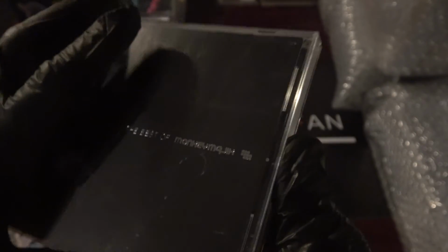Monkey Magic. The Best Off. Well, this one probably has the song I'm looking for. Let's see. Yeah. Is it? I can't tell. I mean, I can tell it's not on there, surprisingly. Monkey Magic. The Best Off Monkey Magic.